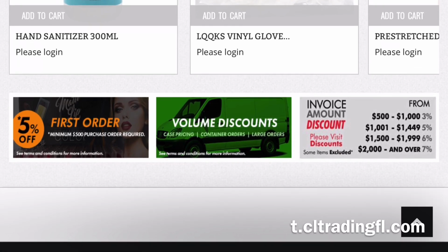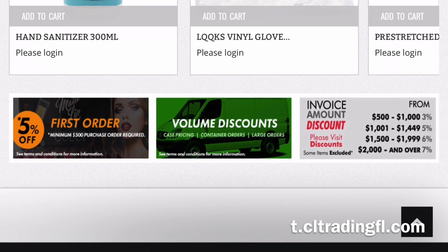Now, as far as their pricing, I'm not sure because I have to log in to see it. But from what I see in this picture down here, they're offering discounts based off how much you spend. I don't know if those discounts are on top of their wholesale order or if this is basically their wholesale pricing, because some vendors will sell it to you wholesale at a discount if you spend a certain amount.